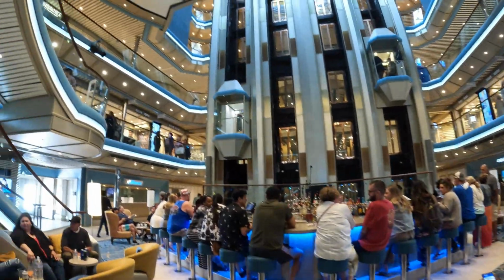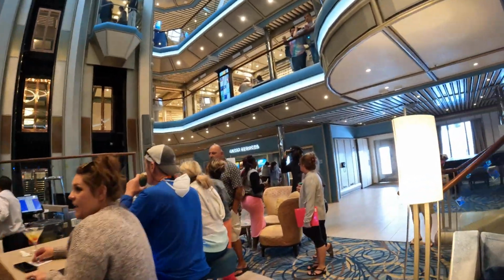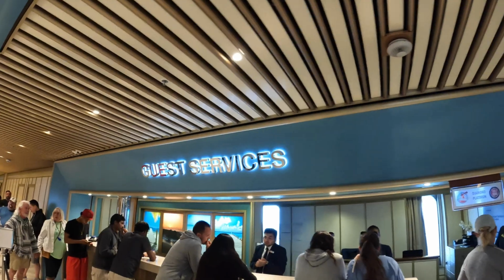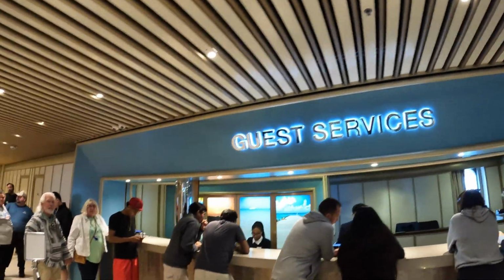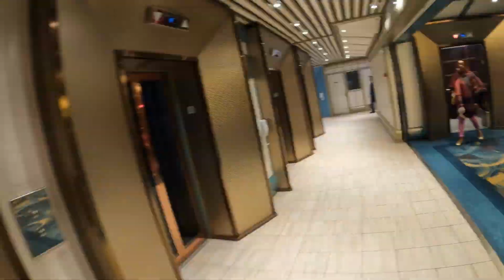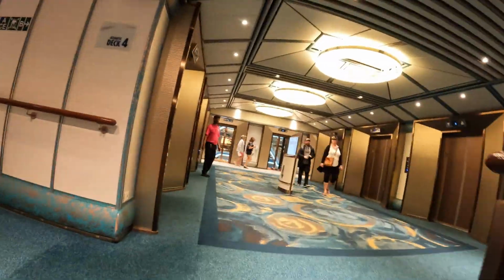Now, as we turn back to the Atrium Bar and look up at those beautiful glass elevators, we're going to head off to the right here, and you'll see guest services. You'll see a line to the right for Diamond, Platinum, and Faster is Fun, and then that long line is the regular line. Off to the left, you have a kiosk for your sail and sign card, and then we head up to Deck 4.